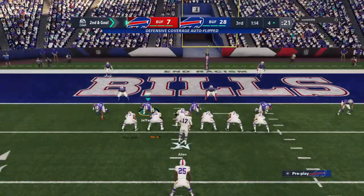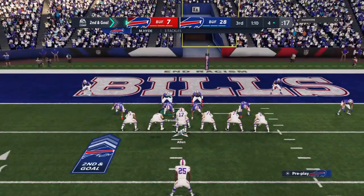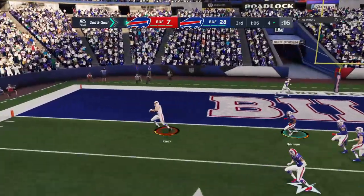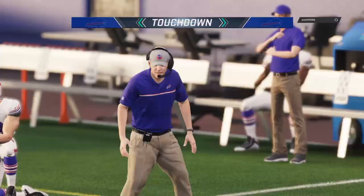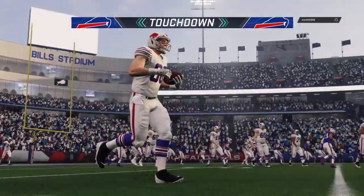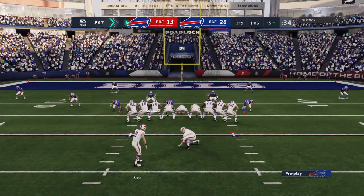A good bounce back following the interception last drive. Certainly not letting it affect him, that's for sure. And we all know interceptions are going to happen. So the big trick, don't let it affect you. And he'll take it into the end zone for a Buffalo touchdown. Dawson Knox, a touchdown grab from Josh Allen. And the Bills get a bit closer.